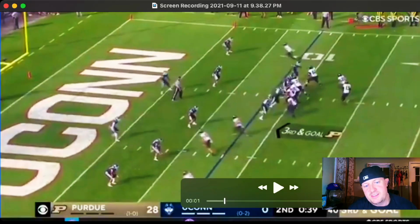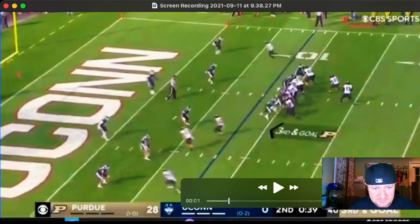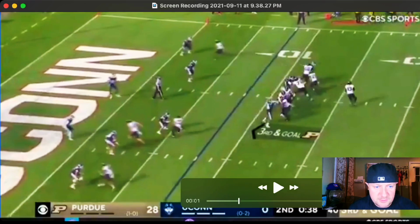Notice his release here is coming a little bit towards the inside. If I was DB, that'd be a little bit of a clue. Like he's trying to set something up. He's a little bit towards the inside.